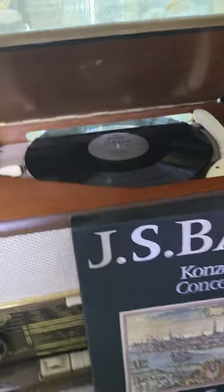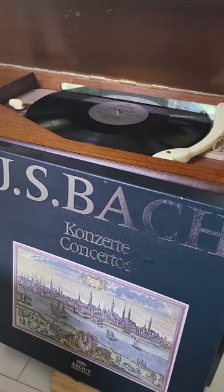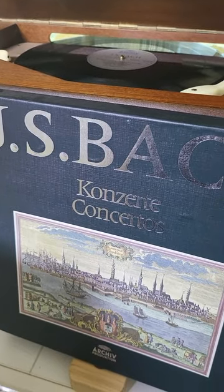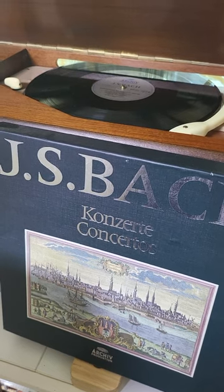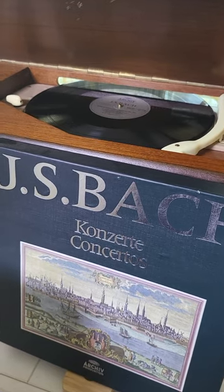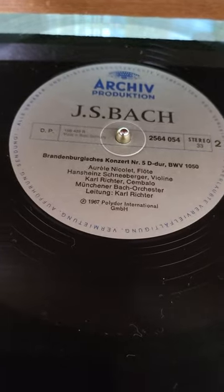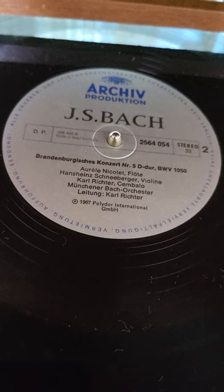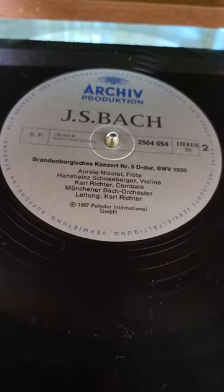Now, let me show you the actual LP vinyl cover art of the box. So this is Archive Production Bach Edition, made in early 1970s. And this is Johann Sebastian Bach and Concertos. And this is the actual LP label itself. And this is Brandenburg Concerto No. 5, BWV 1050.